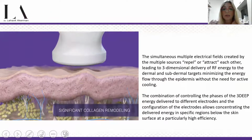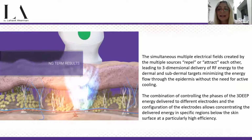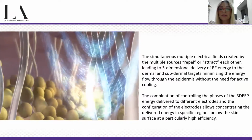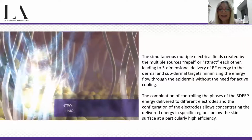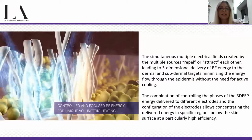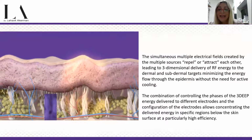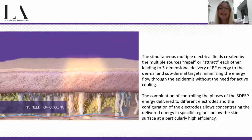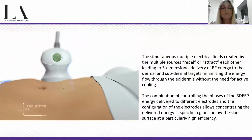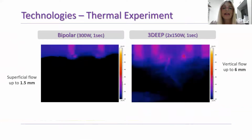Okay, so the 3-dip, again: the simultaneous multiple electrical fields created by the multiple sources attract each other, leading actually to three-dimensional delivery of RF energy to the dermal and subdermal targets. So we hit both the dermis and the hypodermis, and we can achieve that in a very effective and safe manner. Thus, the treatment is both effective, safe, and not painful.